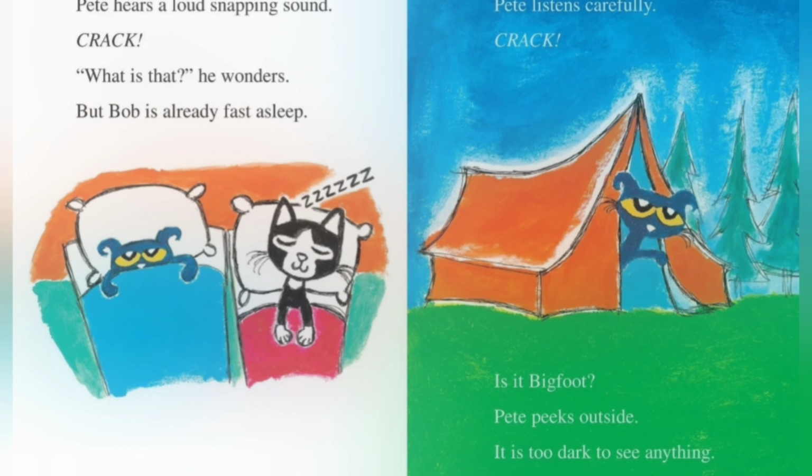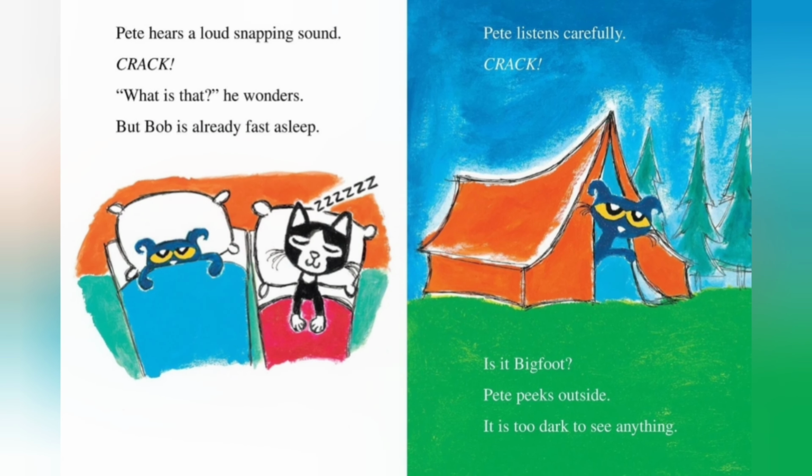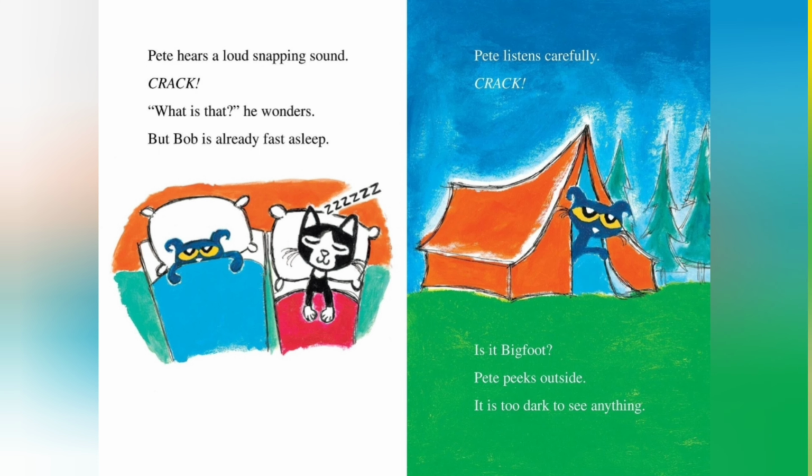Pete hears a loud snapping sound. Crack! "What is that?" he wonders. But Bob is already fast asleep. Pete listens carefully. Crack! Is it Bigfoot? Pete peeks outside. It is too dark to see anything.